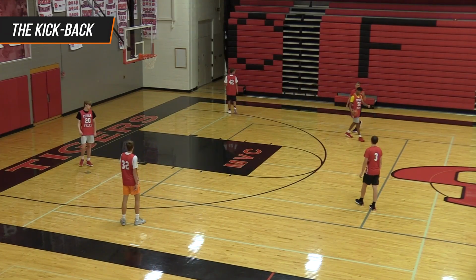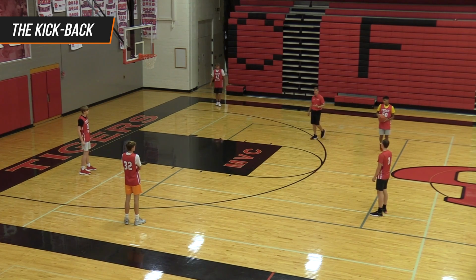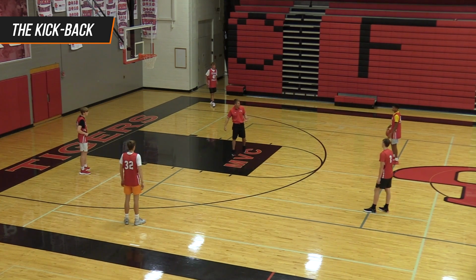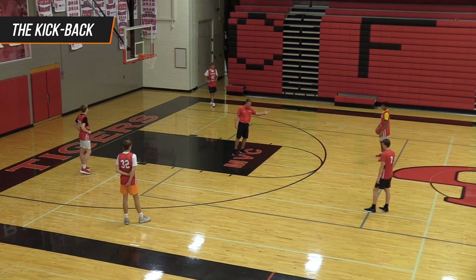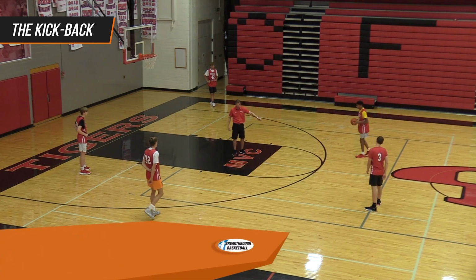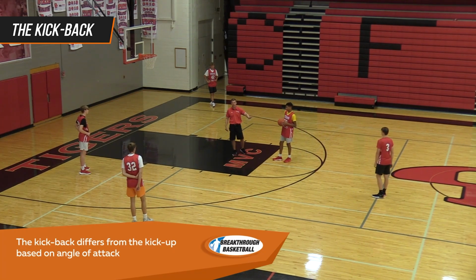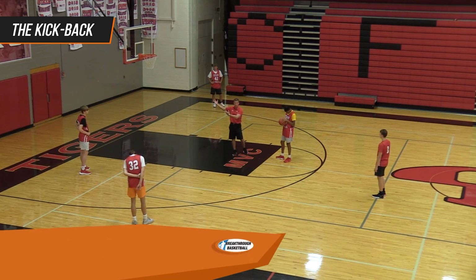The kickback is our second dribble drive element. That's going to trigger our attack portion of the dribble drive portion of our hybrid offense. So same spots, but our kickback is going to be where Trey hits the middle gap. So he's hitting the middle. Once again, the mentality has to be, I'm not going side to side. I am trying to get to the rim.